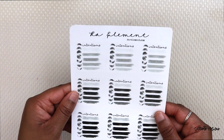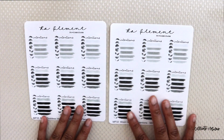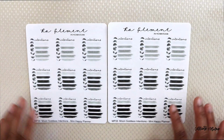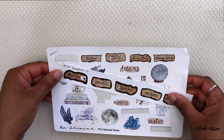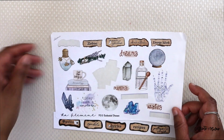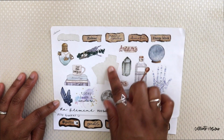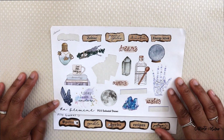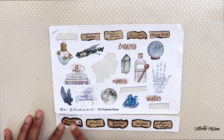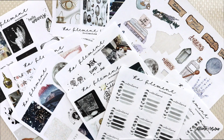Then the Moon Goddess Intention set. And each line here, you can write your intentions. And last but not least is her Enchanted Dreams. And this was just like an extra kit. Some of them are missing, but I didn't pay for this, so this was just some extras, which are nice. And I like the old script here in the color. So this was all from RaElement.